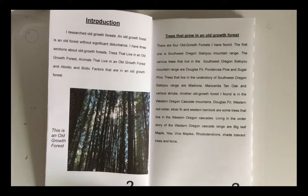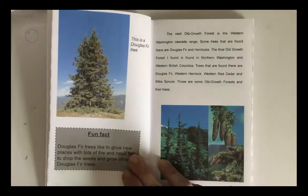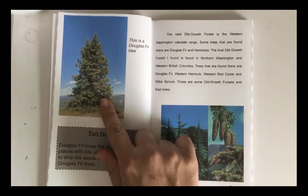Another old-growth forest I found is the Western Oregon Cascade Mountains. Douglas fir, western red cedar, silver fir, and western hemlock are some trees that live in the Western Oregon Cascades. Living in the understory of the Western Oregon Cascade Range are big-leaf maple, yew, vine maples, rhododendrons, shade-tolerant trees, and ferns. This is a Douglas fir tree.